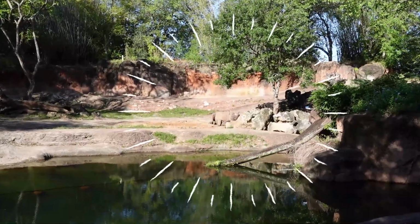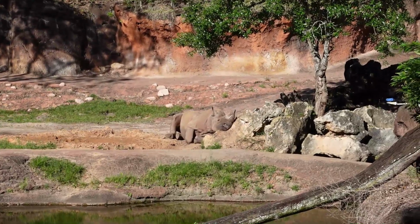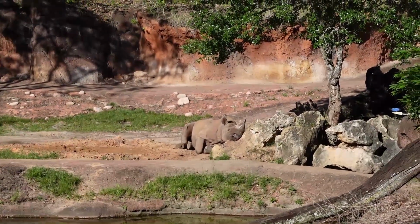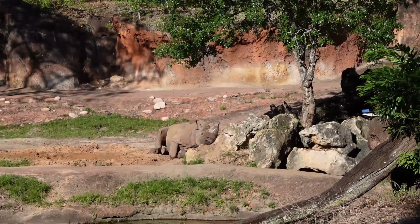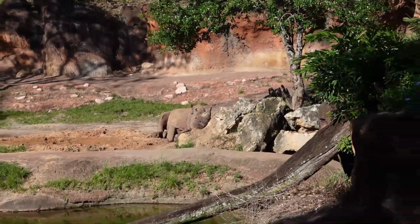So if you look over to your left and to the far right, that's going to be a black rhino there. He's going to lay right next to that mud. He's sleeping. Black rhinos are solitary animals. They do tend to stick to themselves. You never see one in a group of rhinos. They really don't like sharing their space. When fully grown, they can weigh up to about 3,000 pounds.